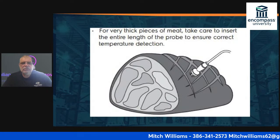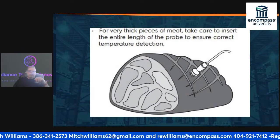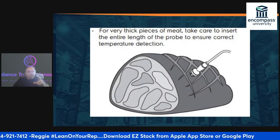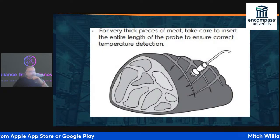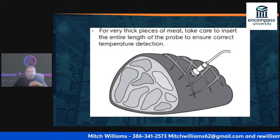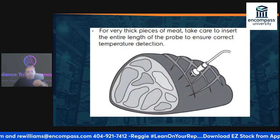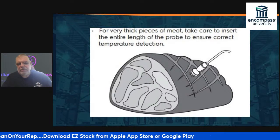If you have any questions, we'll talk about it in just a minute. Okay. For very thick pieces of meat, take care to insert the entire length of the probe to ensure the correct temperature is detected. One of the things, if I'm doing a butt on this using a convection bake, I can't do that, okay? Because I've got to be very careful, because if I touch the bone, that throws the whole thing off. It will not regulate the right temperature. If I have a ham, it has to be a boneless ham, or I have to be very careful of where I place it into the ham itself. If I don't, then I'm going to once again end up with a ham that's not cooked properly.